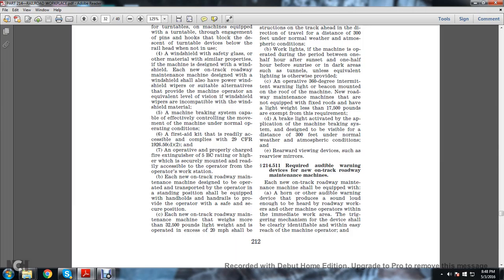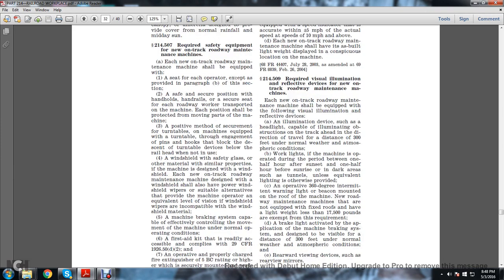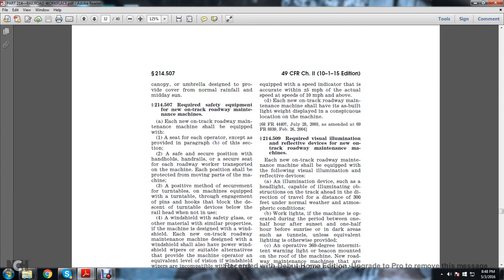Each new on-track roadway maintenance machine that weighs more than 32,500 pounds light weight and is operated in excess of 20 miles an hour shall be equipped with a speed indicator that is accurate within 5 miles an hour of the actual speed at speeds of 10 miles an hour and above. Each new on-track roadway maintenance machine shall have its light weight displayed in a conspicuous location on the machine.